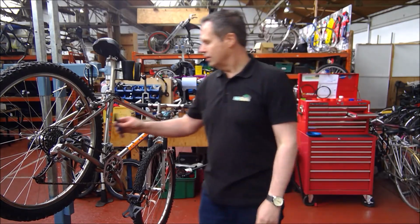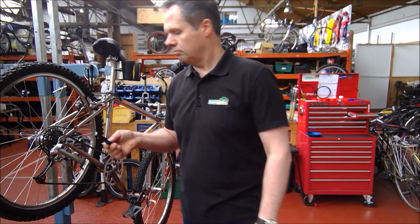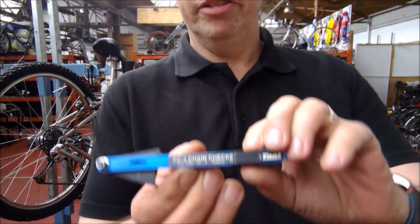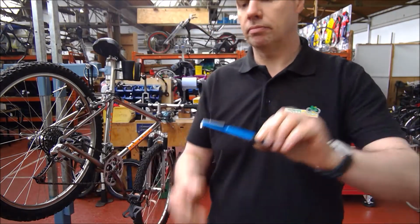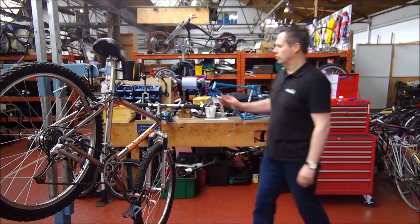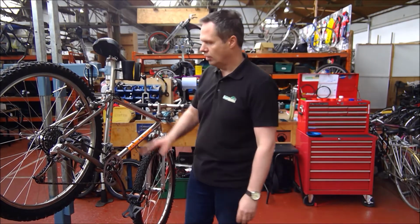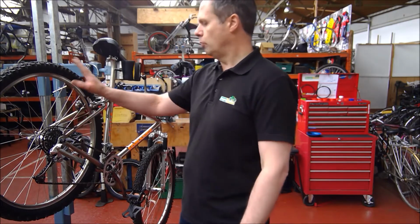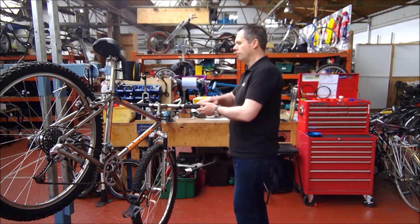It still has its original chain. It's only reading 50 on my chain checker there, which is basically a new chain. All I've done is replace the inner and outer brake and gear cables. Original chain, cassette, hubs, wheels, tyres, derailleurs, cranks, pedals, all the original orange equipment.